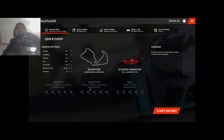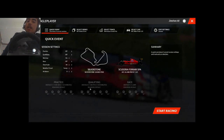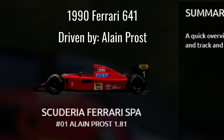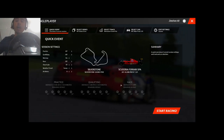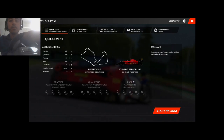Okay, so next on the list for our attempt to beat the Silverstone lap record, we have the 1990 Ferrari, which was driven by none other than Alain Prost himself. So, without further ado, let's try to beat this lap with this thing.